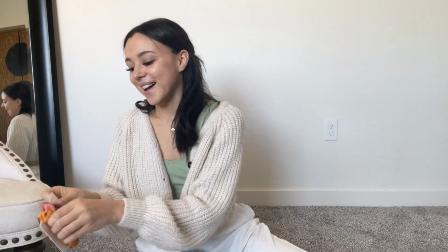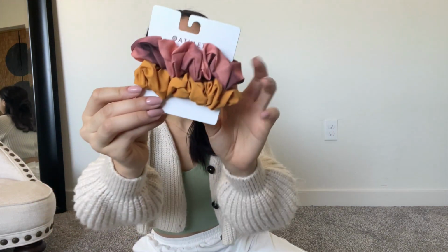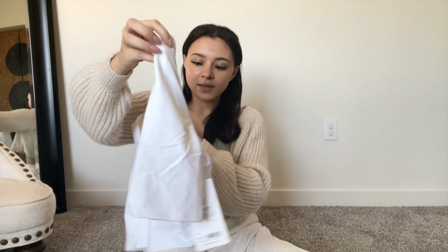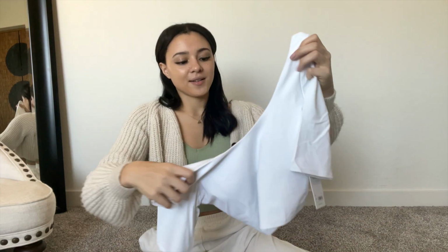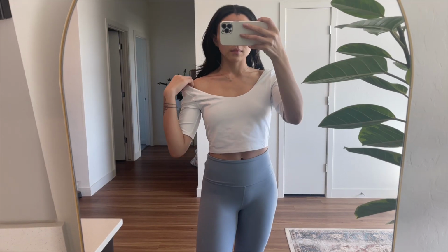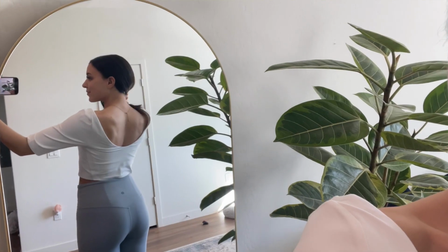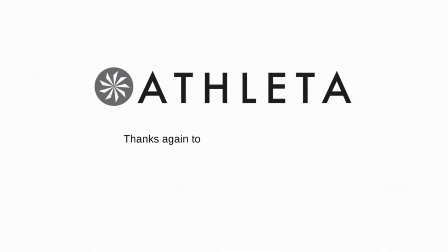Two more things that I got. I got these really cute scrunchies. I just love the colors of these. They're so fun. And the last thing that I got is this white crop top. This one is really nice. Oh, this is actually the front because it has a built-in sports bra, so it has a lot of support. I got this one in a size medium as well.